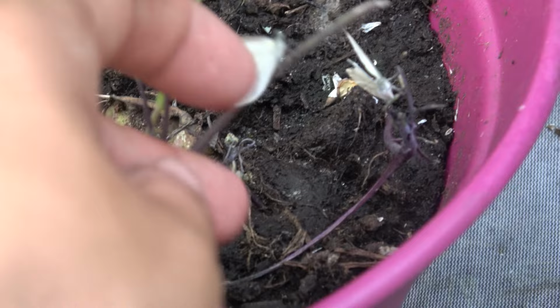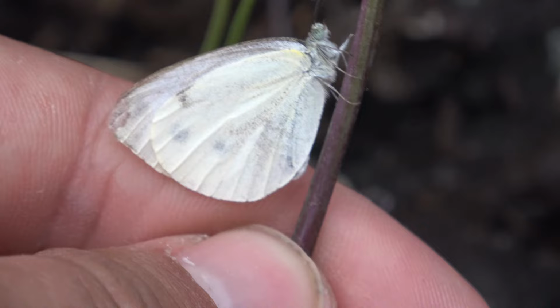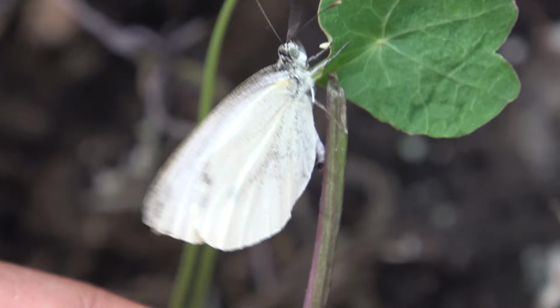Well, some butterflies are in better condition still. Like this one is still in a decent condition, even though you can see some signs of old age, such as missing scales and such. Yeah, they lost a lot of color and brightness. But it's what happens, you know, it's the circle of life.